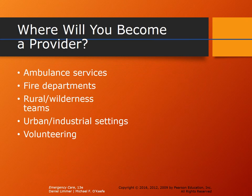So where are you going to work? You could work at a private or public ambulance service. You may work for a fire department as a volunteer or as a professional firefighter. You may work in a rural or wilderness team setting. You may find yourself in an urban or industrial setting, or you may be a strict volunteer.